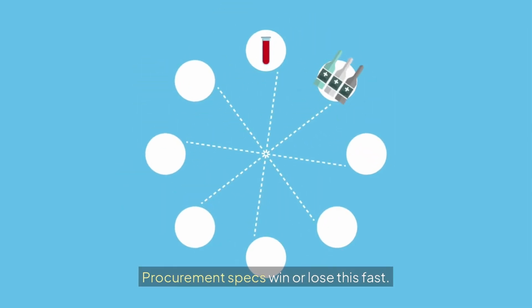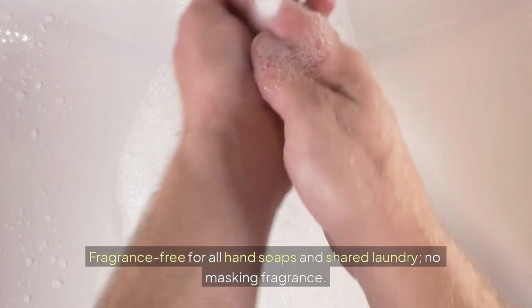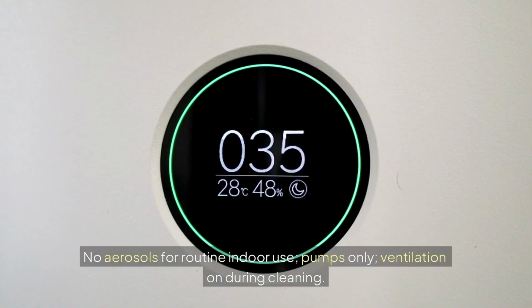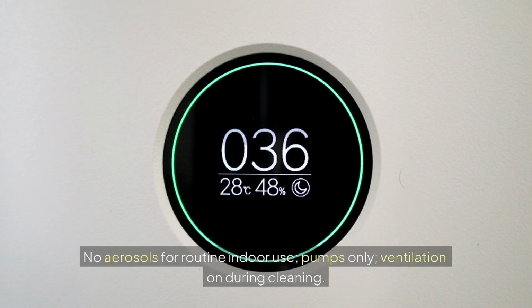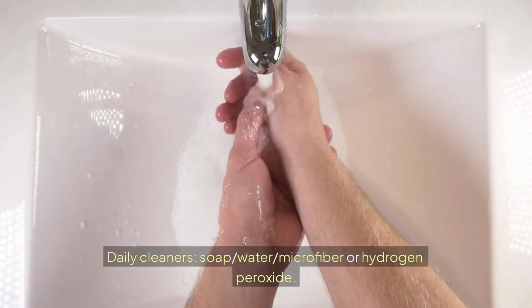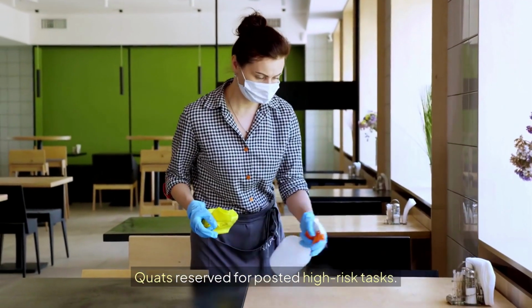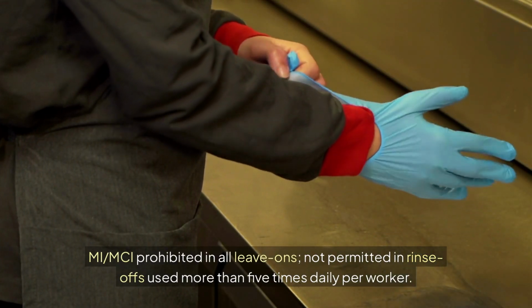Procurement specs win or lose this fast. Keep them short, numeric, testable. Fragrance-free for all hand soaps and shared laundry. No masking fragrance. No aerosols for routine indoor use. Pumps only. Ventilation on during cleaning. Daily cleaners: soap, water, microfiber, or hydrogen peroxide. Quats reserved for posted high-risk tasks. MI/MCI prohibited in all leave-ons.